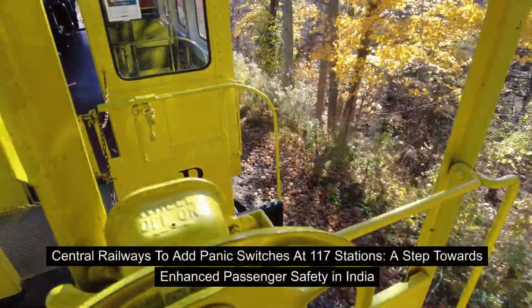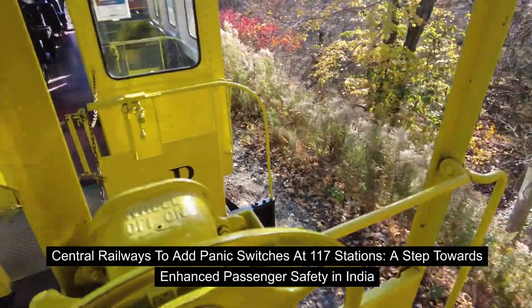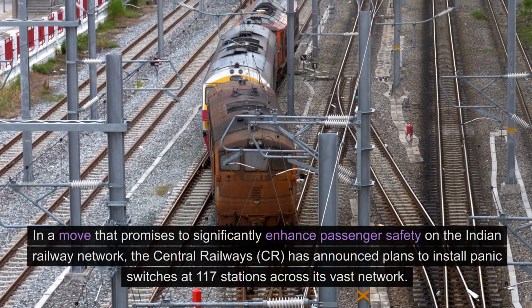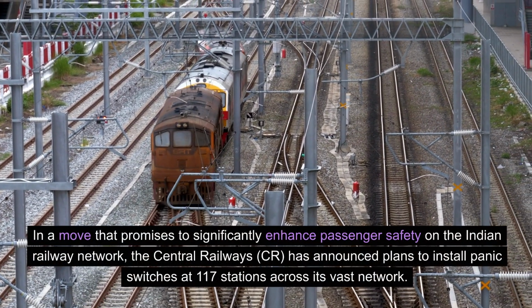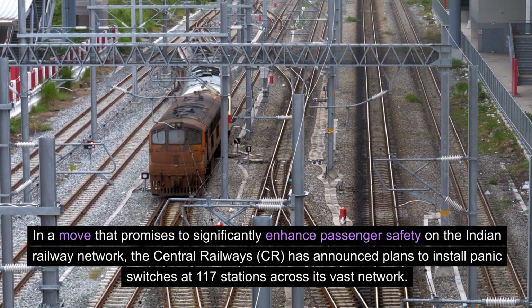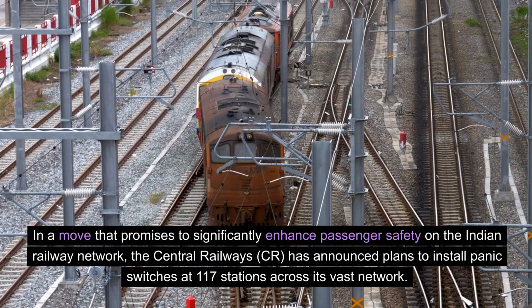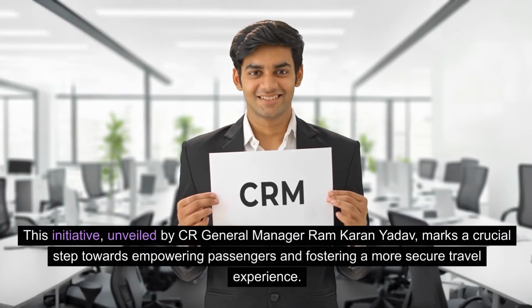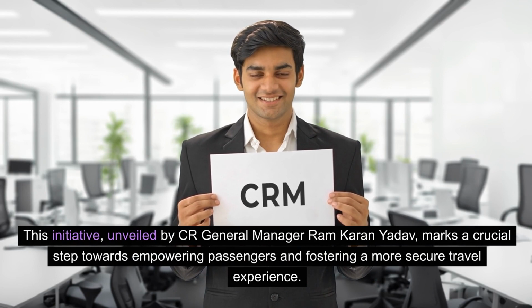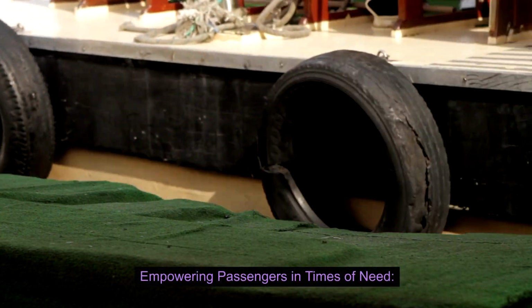Central Railways to add panic switches at 117 stations, a step towards enhanced passenger safety in India. In a move that promises to significantly enhance passenger safety on the Indian railway network, the Central Railways (CR) has announced plans to install panic switches at 117 stations across its vast network. This initiative, unveiled by CR General Manager Ram Karan Yadav, marks a crucial step towards empowering passengers and fostering a more secure travel experience.